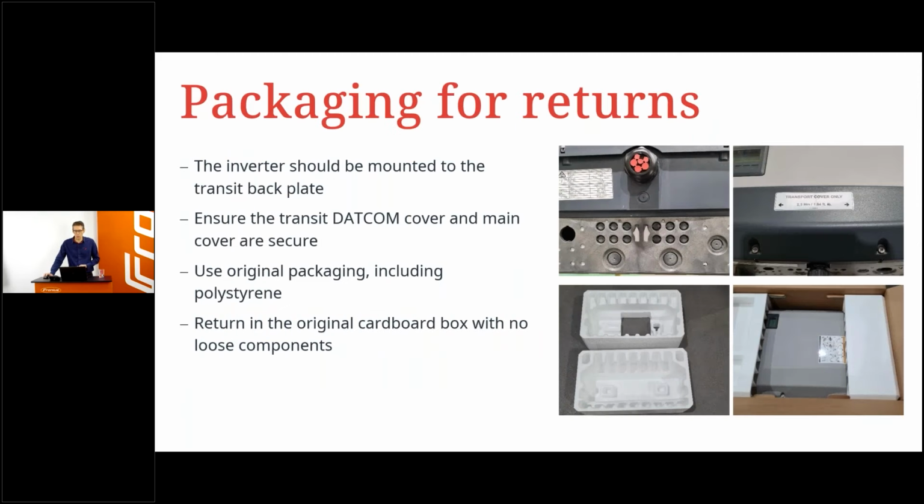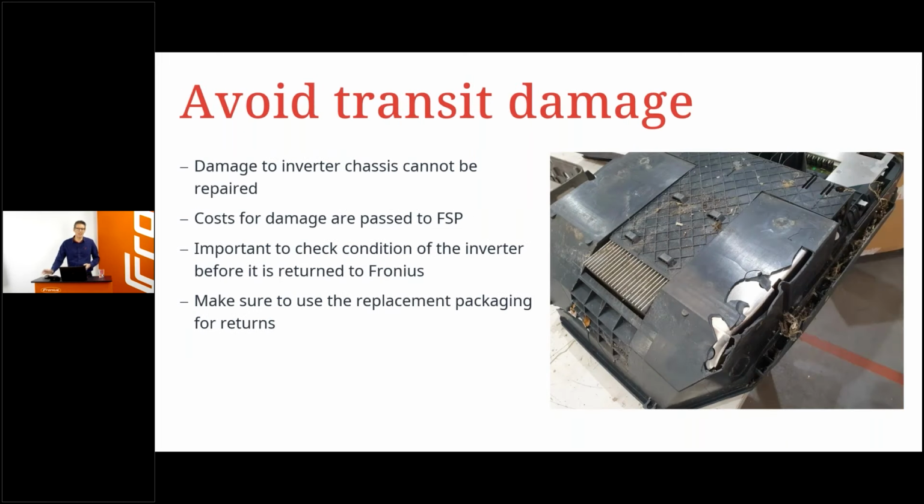Make sure that all of the screws for the inverter on the back plate are connected. Make sure that the DATCOM cover is secure, and make sure that it's put back into the polystyrene. We've had inverters sent through just cling filmed or put loose in an old cardboard box, and unfortunately that can lead to some quite nasty damage to the devices.